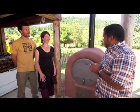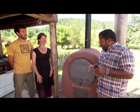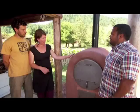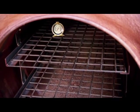Well, you two, I gotta tell you, I've seen many a fire contraption, never quite like this. What is this exterior made out of? It's very interesting. We have a clay plaster, and the plaster is made out of clay, sand, and short chop straw. And this is the barrel here. Oh, that's an actual barrel.